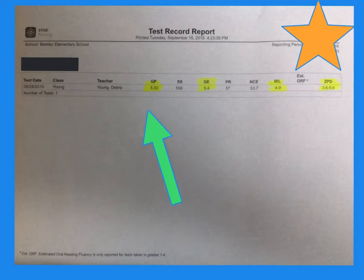But let's go ahead and take a look at the GP. This is the grade level where your child is starting out right now, and that's why it says 5.0, because it's the beginning of the school year in 5th grade. Next, I want to let you look at the GE. This is grade level equivalent. This particular child took the test on the 28th of August, and they scored 5th grade, 4th month. That's a good spot to be in because they're a little bit right above the 5th grade level. So they're at a comfortable instructional level.